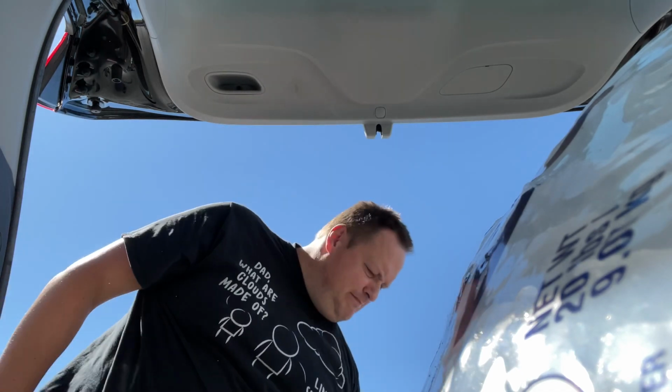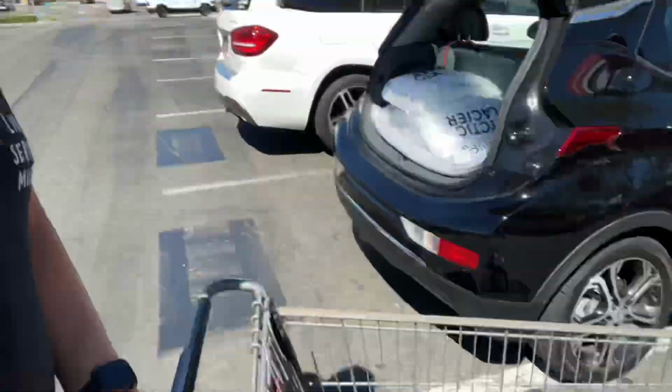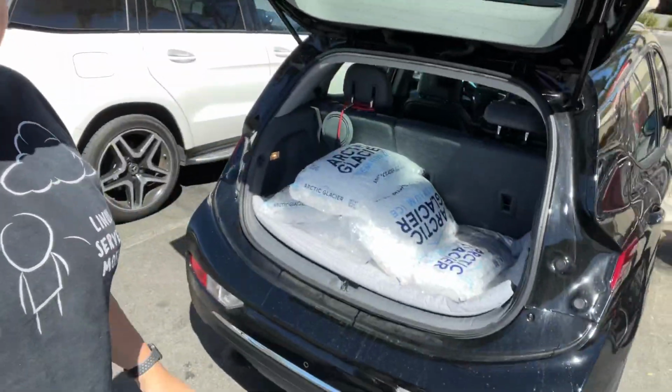I keep feeling like one of these bags is ripped, but it's not. All right, let's take you guys out. Cart's empty. Put this side back where it goes. 87 pounds of ice, no problem. Let's roll.